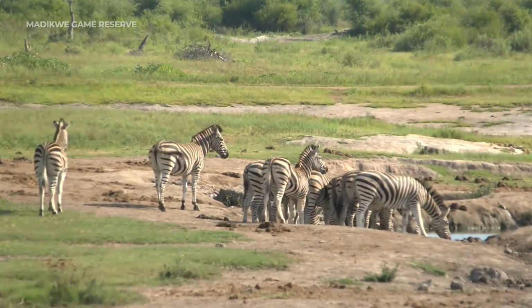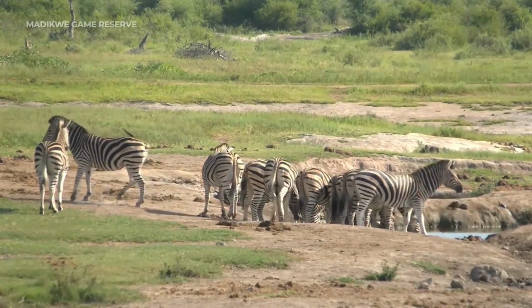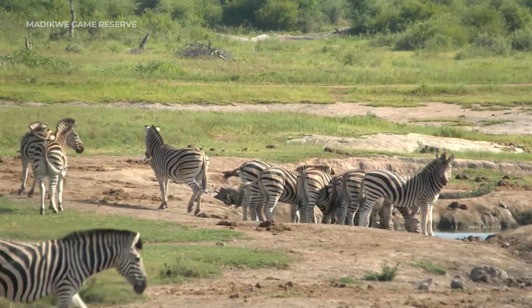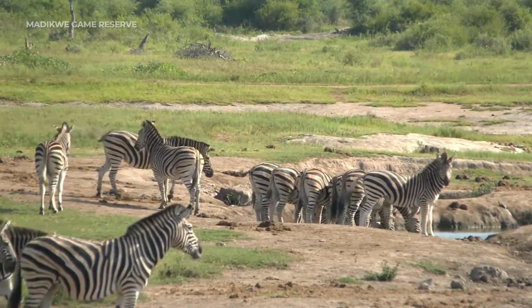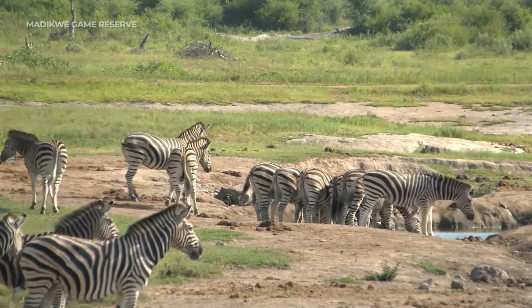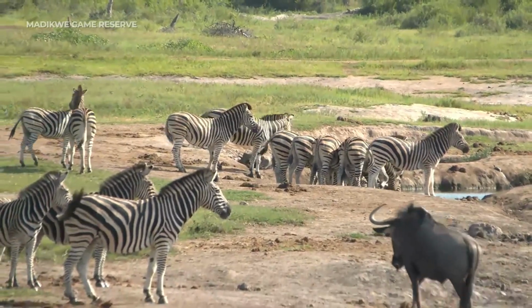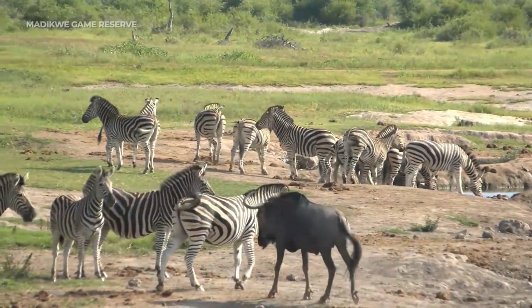Mass of stripes. You can certainly see now when they're all clustered together like that, it becomes very, very difficult to isolate an individual. If you're a predator and you want to focus on one animal, it would be very, very hard to pick out who's who here. And as they move behind one another, it becomes very much like an optical illusion and very, very difficult to pick an individual.